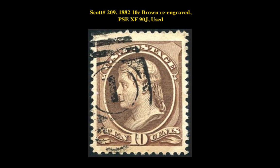Our third stamp pick is a Scott number 209 1882 10-cent brown re-engraved PSE XF 90J used. This American large banknote issue is currently listed at $110.